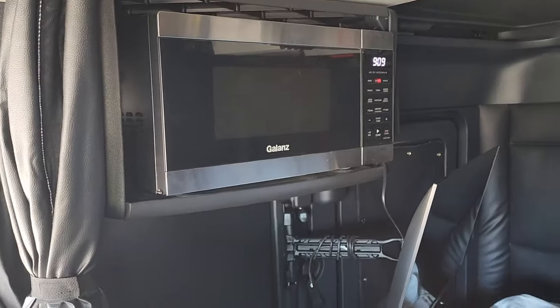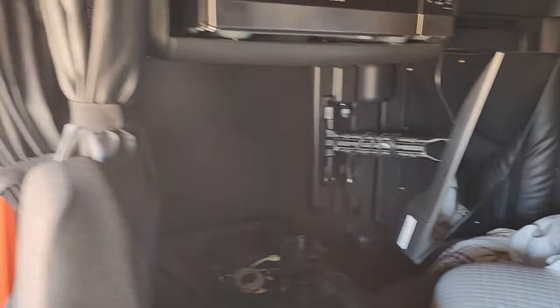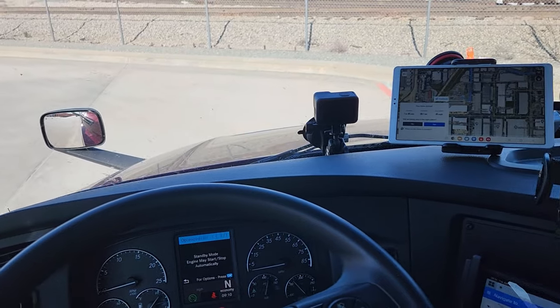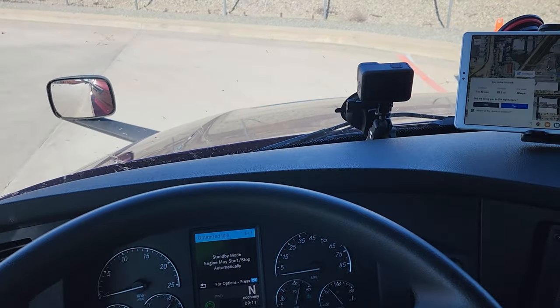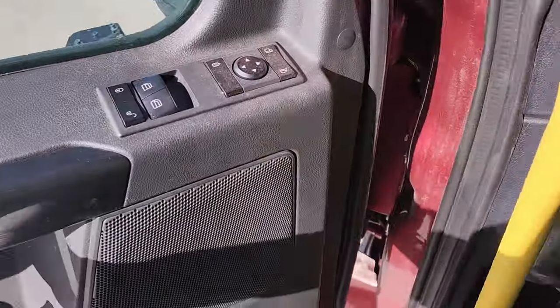And then everything else is just, oh, here's my microwave and my TV. My bed's a mess, sorry. And then I got storage everywhere else. So that's pretty much the things that I wanted to highlight. But anyway, let me show you the tire. It's super windy here in Ontario. That's why I'm inside the truck. But let's go out there.